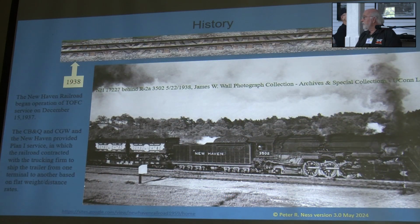Anyone interested in steam era? Anyone ever think they could just go out and start doing TOFC service in their steam era? Probably not. This is 1938. This is roughly 6 months after service started. It's a pretty good shot of an R2A. Consolidated trailers on a 17200 series flat behind it.